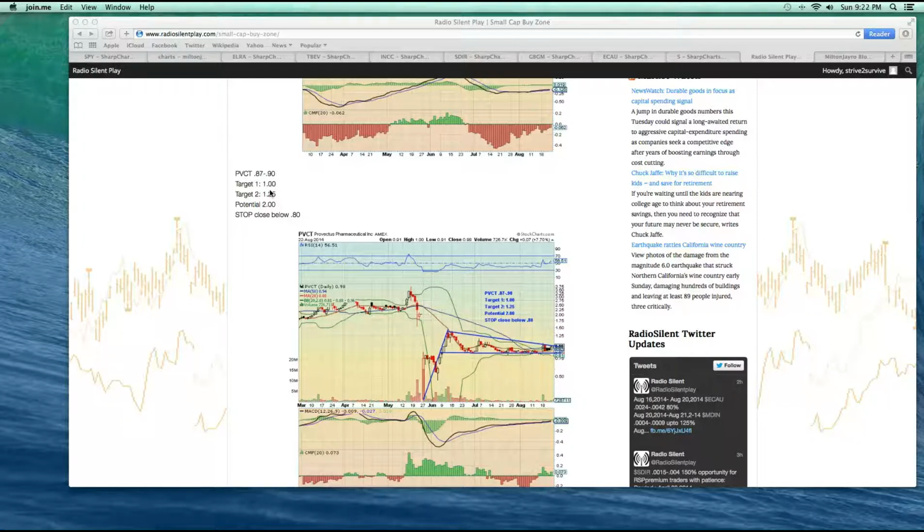So I want traders to understand that if you go into these stocks, you're not going to go in with about $200 or $300 because you're not going to make that much.